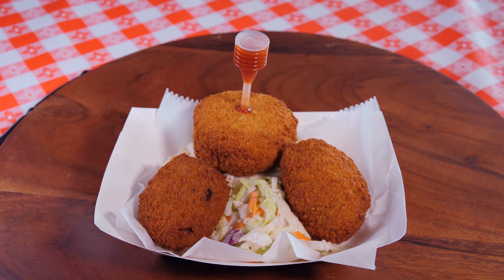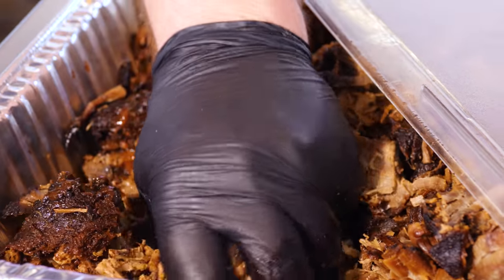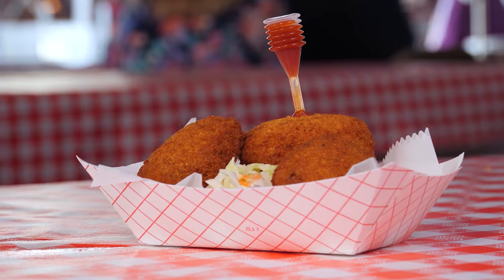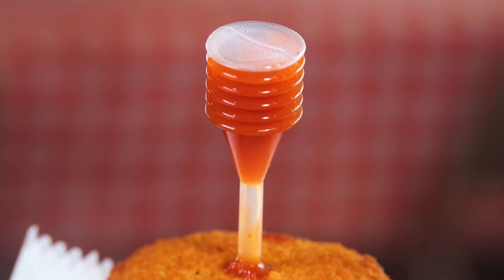Now, there's something sticking out. The ball itself is made from shredded beef brisket that's formed into a ball shape, then deep fried until it looks like this. Do you know what that is? It's a syringe. Yeah. The best part, the flavor enhancing technology.